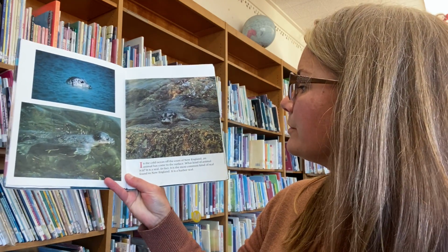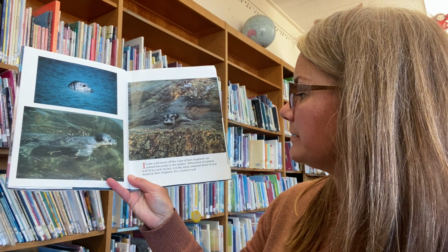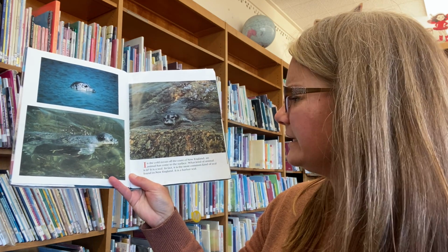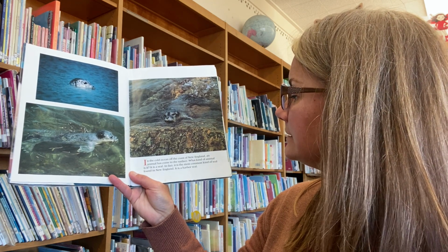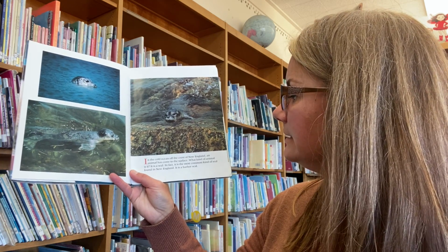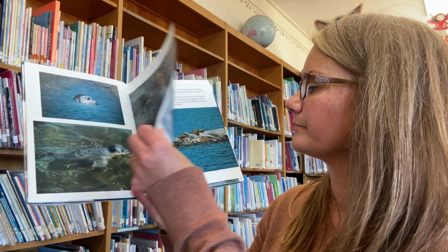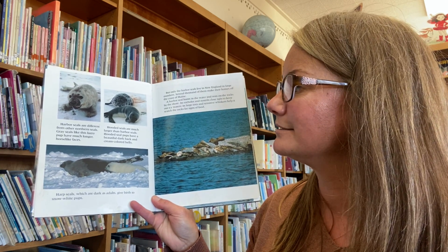In the cold ocean off the coast of New England, an animal has come to the surface. What kind of animal is it? It is a seal. In fact, it is the most common kind of seal found in New England. It is a harbor seal. Harbor seals are different from other northern seals.